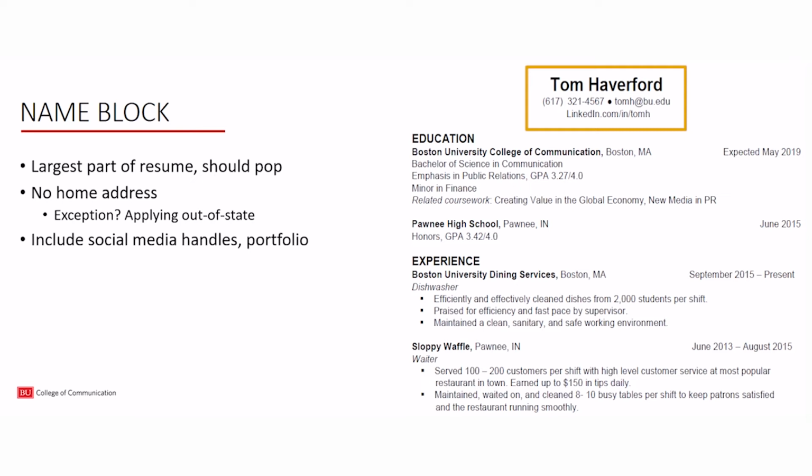You'll see that a summary or profile paragraph is missing from the examples shown. In COM, we don't see these as necessary elements of your resume. Removing them will save space for your content, your bullet points, your skills, your education, and give you more space to elaborate on those. A summary or profile paragraph might be something you can save for later for your LinkedIn summary.